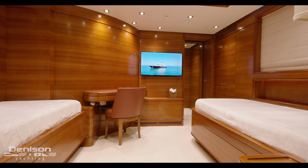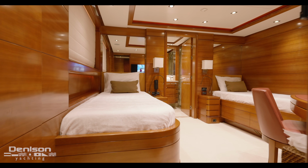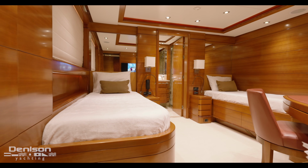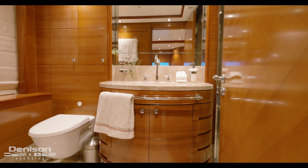Each room on board even has a desk, which sounds underrated, but let's face it, everybody's got to get some work done now and then, or get ready to go out at night. Pretty much everywhere you look in this room has storage. And then all the way forward, we've got the ensuite.